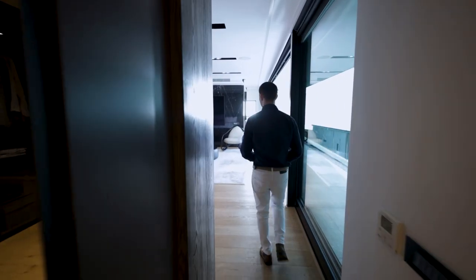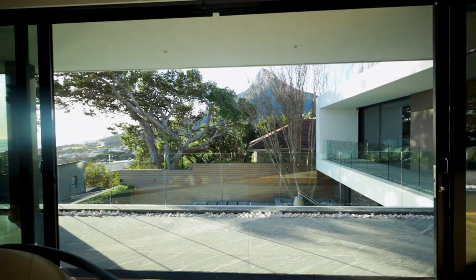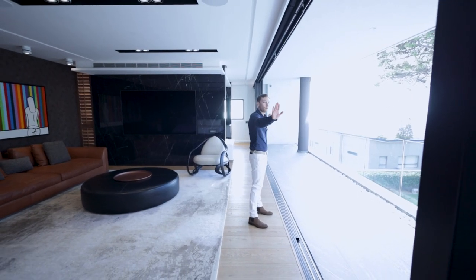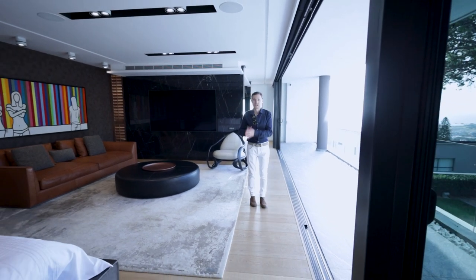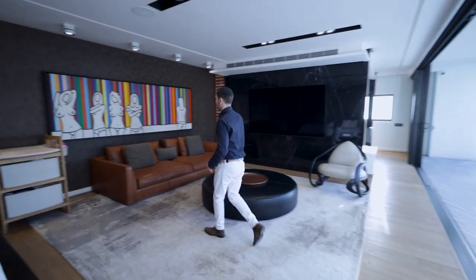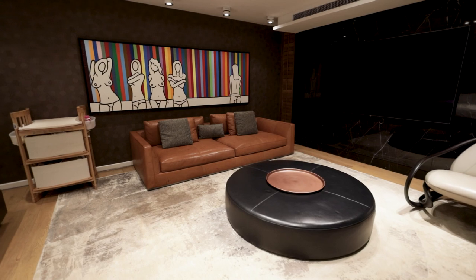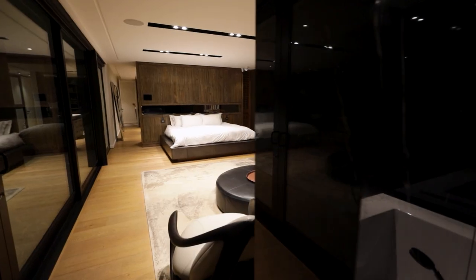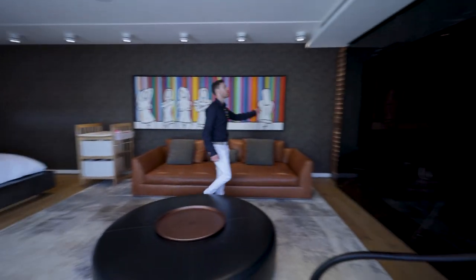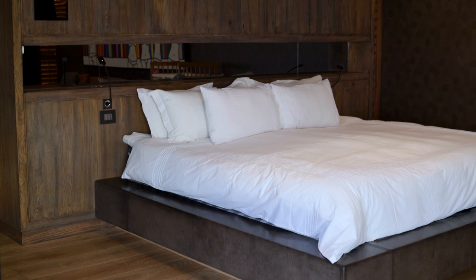It's beautifully air conditioned in here, really cool. You've got incredible views of the Atlantic Ocean and Lion's Head. These doors, as you can see, they slide right back almost all the way to the wall, giving you that incredible outdoor, indoor living experience. A little bit about the room, this couch and a lot of the furnishings are B&B Italia, as we've mentioned before, and Giorgetta. It's super soft, lovely artwork around me. This is an incredible marble stone feature with a massive TV screen once again.